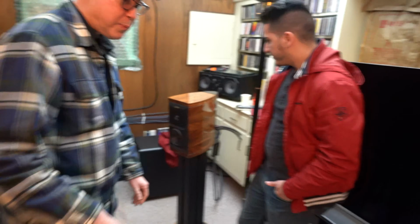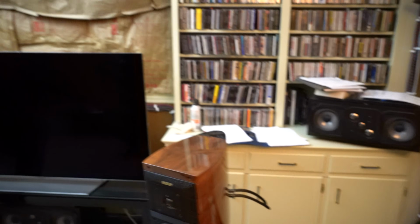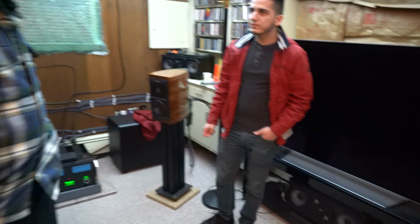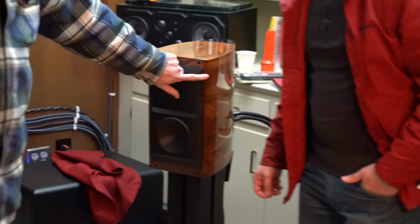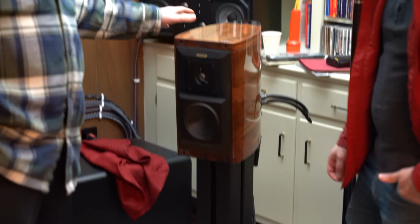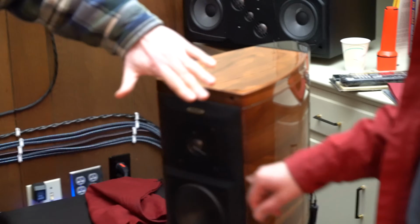Then twice a year I do leather conditioner, because there's leather in the front. And then I have a lemon oil and a very fine microfiber cloth I use to do a very light treatment.